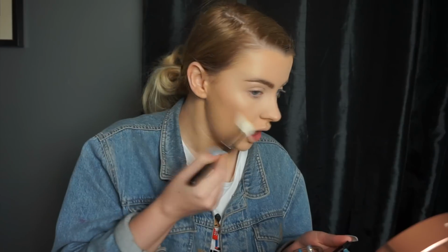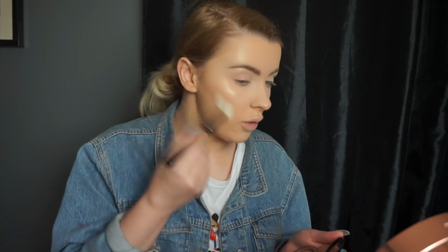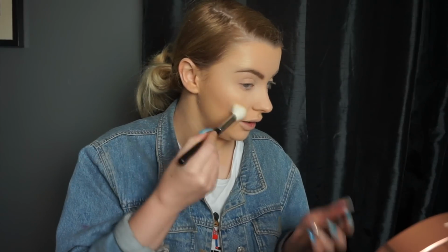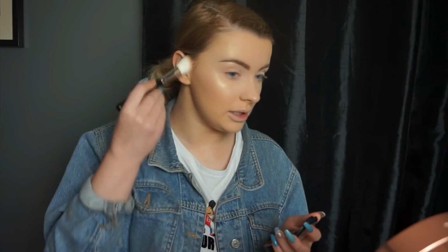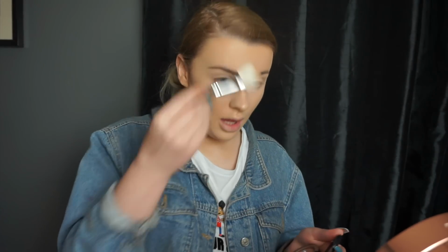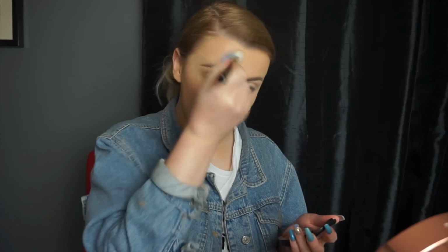So what I'm doing is I'm just contouring from the corner of the ear to the corner of the mouth, and I'm blending that up towards my highlight, just so it blends all nice and seamlessly together. I'm also going to take it around the perimeter of my face, slightly down the forehead too.